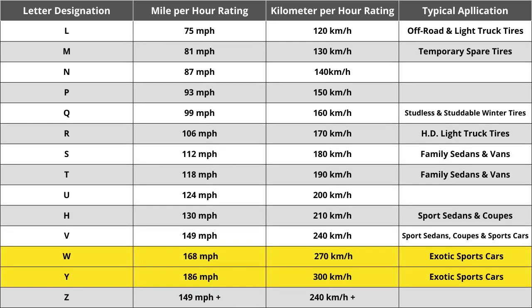That ultimately caused the automotive industry to add W and Y speed ratings to identify the tires that meet the needs of vehicles that have extremely high top speed capabilities. So the speed rating of S in the case of this tire means that this tire is rated for speeds of 112 miles per hour or 180 kilometers per hour.